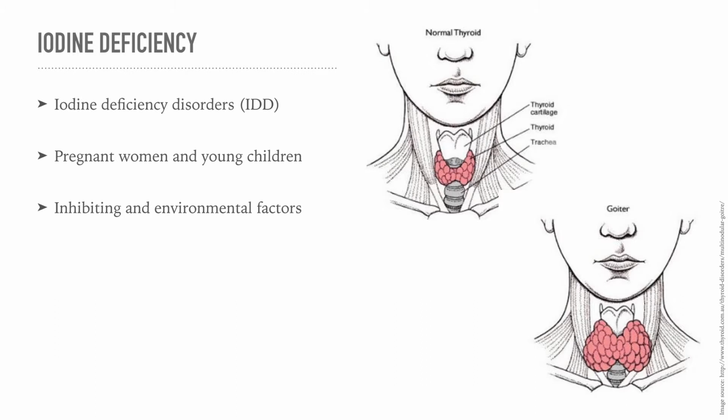The levels of iodine in plants and vegetables vary depending on the environment and soil in which they are grown. Iodine is therefore added to table salt and non-organic bread as iodized salt as a mandatory fortification in Australia and New Zealand.